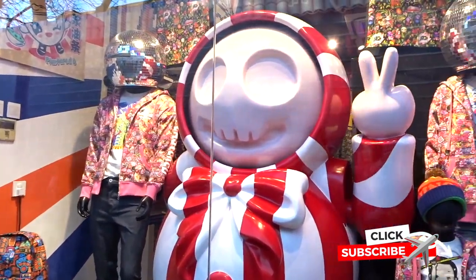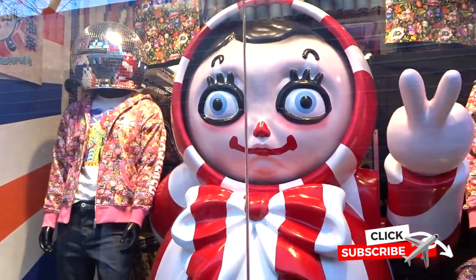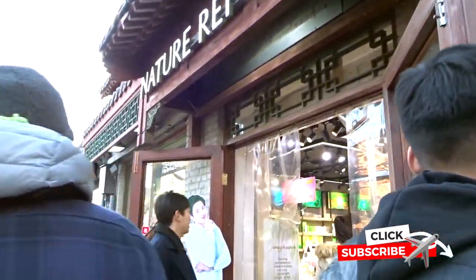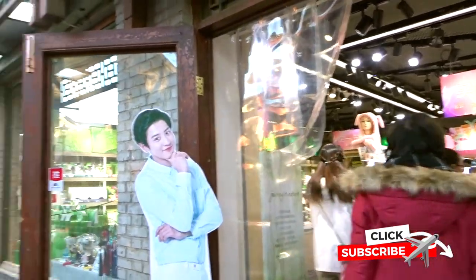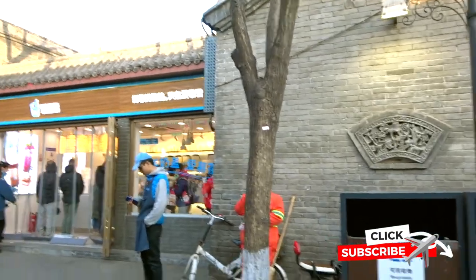And this one is a unique store that I visited. They have this weird, scary statue outside, which is very attractive. And here you can even find nature replicas inside a historical building.